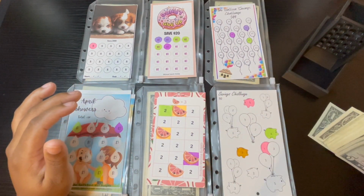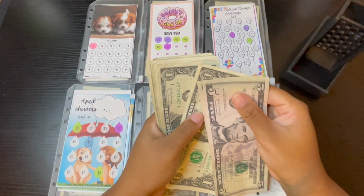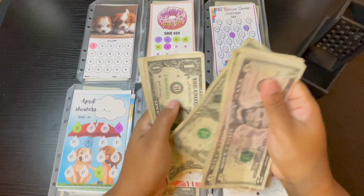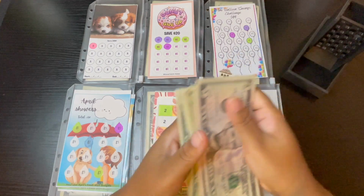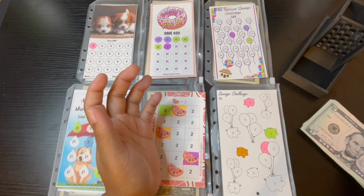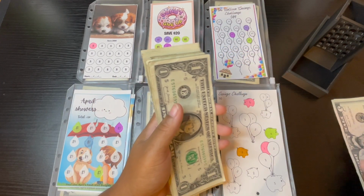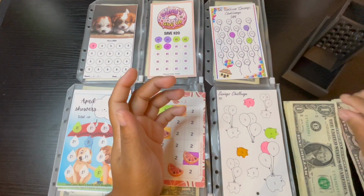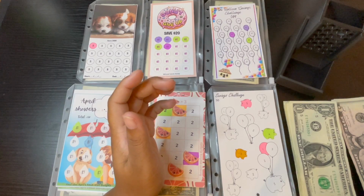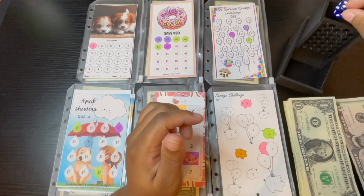So did I count the money? I don't remember. We have 5, 10, 11, 12, 13, 14, 15, 16, 17, 18, 19, 20, 21, 22, 23, 24, 25, 26, 27, 28, 29, 30, and 31. We have $31 because from my savings challenge video, I had an extra dollar. So we're going to put the fives here and the ones here, the dice tower here, and let's use the blue one. I don't remember which one I used last time, but we're going to use blue. So let's start.